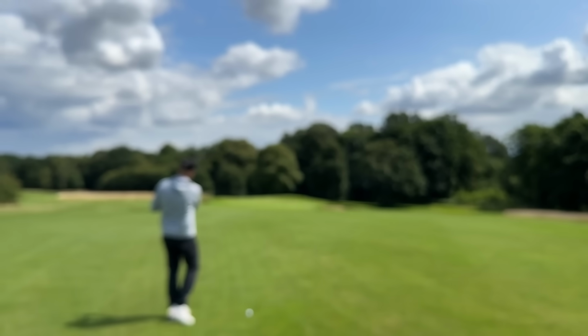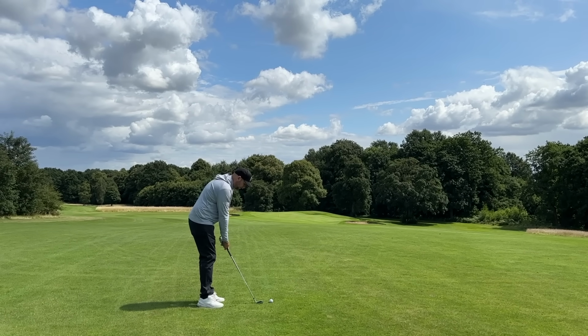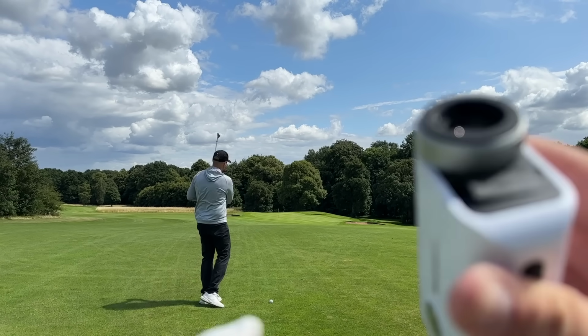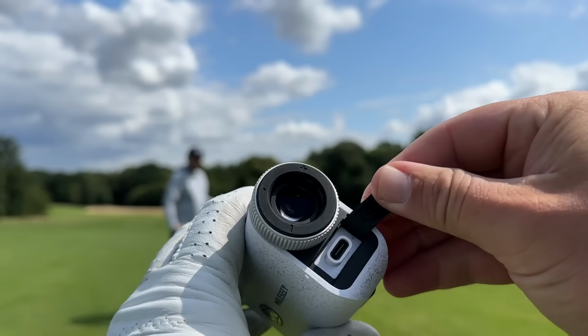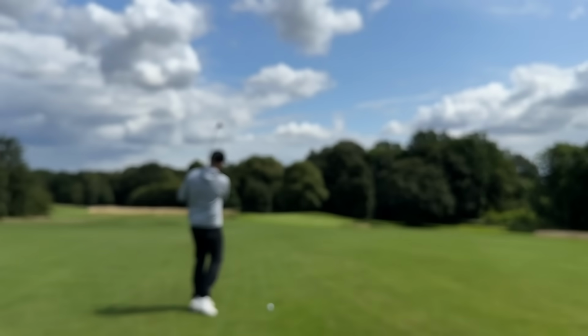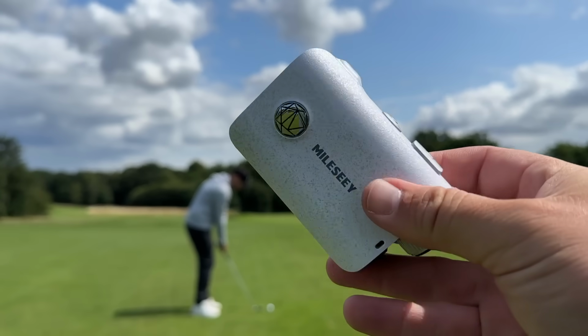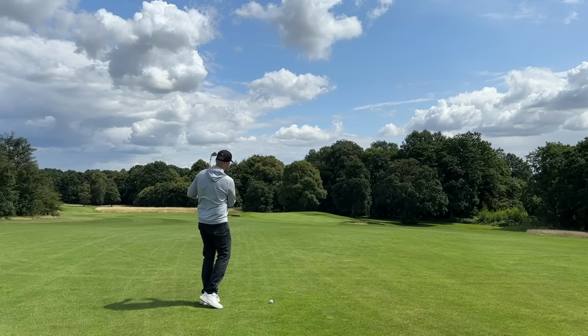Right, Chris, you have 71 yards on there. Playing 68 yards, and one thing I like about this as well, you don't have to put batteries in it, you just charge it when you get home. There's nothing worse than if your rangefinder runs out of battery and then you're absolutely screwed. You can just take a little charging device with you and then you know you're never going to run out.